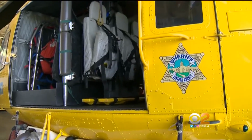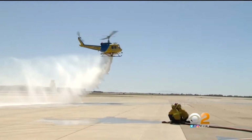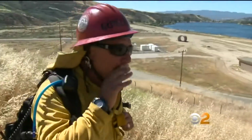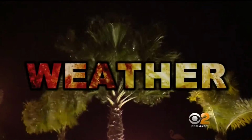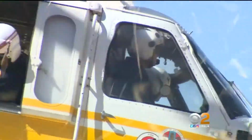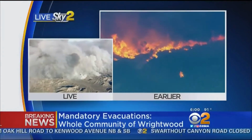Both Ventura County and Los Angeles County fire departments showed us how they train and what goes into battling fires by air and by ground. Go, good line. Make sure it's good. There are three things that predominantly drive wildfire: the fuel conditions, the weather conditions, and the topography. When all three of these come into alignment, you'll have tremendous fire development. A perfect firestorm. Absolutely. This one, it fills the screen. That's how big this fire is.